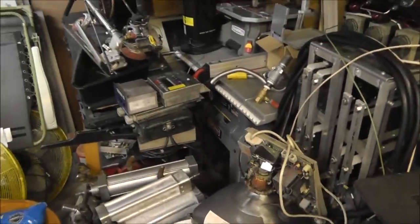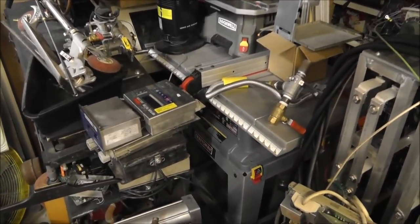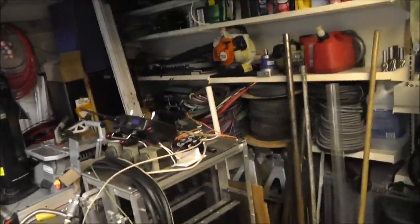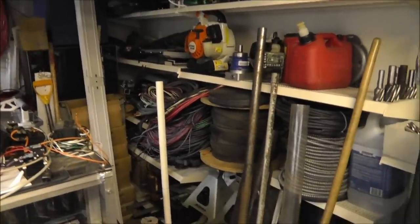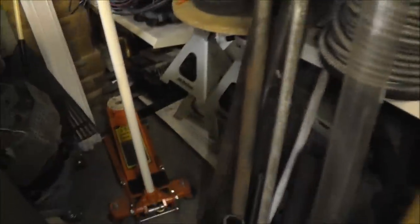I did get a table saw. My dad bought me a table saw, which is so nice of him, like last Christmas. And I can get it out of there fairly easy. I got a lot of stuff in here right now. This shelf back here is probably one of the most interesting shelves. There we go. Recycled steel and pieces.